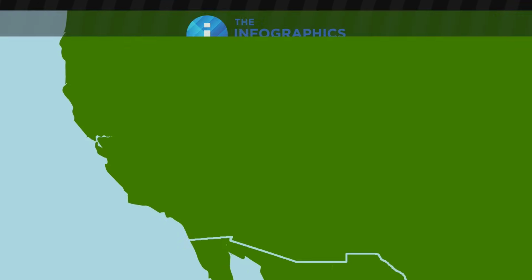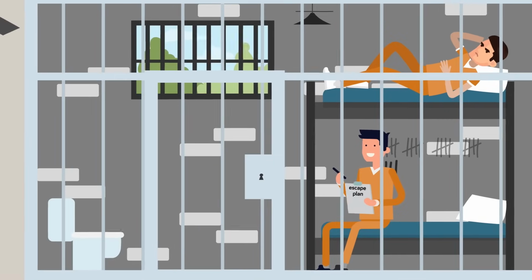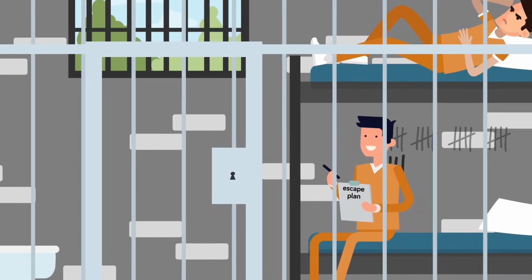Some of you might have heard about a little island that lies just 1¼ miles off San Francisco. The only reason you've likely heard the name is because arguably the United States' most infamous prison was located there. The prison closed down, but tales keep being told. That prison had been home to some of America's most notorious criminals, and not for a second did the authorities think any of them could ever escape.